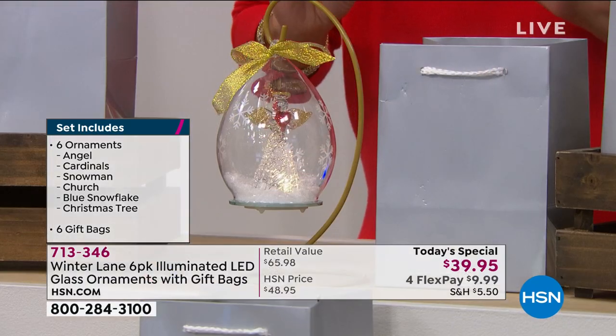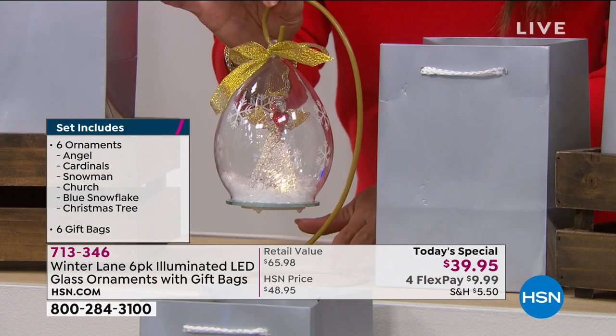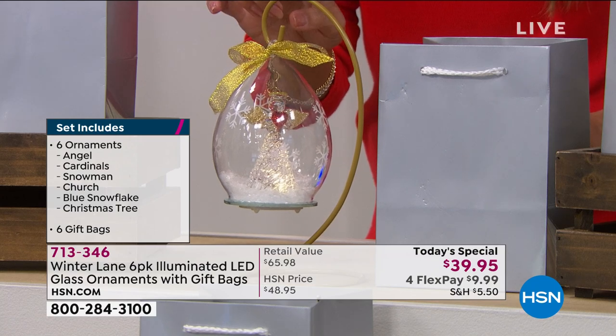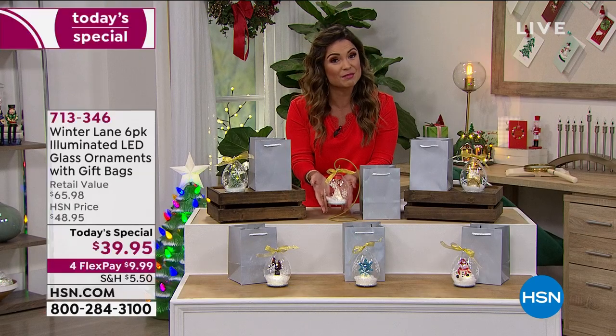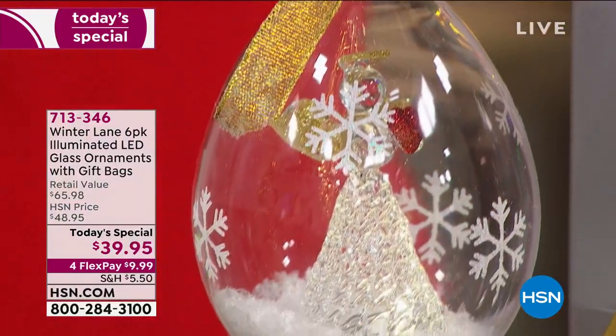The beauty of these too is you can set them on a tabletop. You can put them in your tree. You can hang them. We have actually restocked with these beautiful ornament stands. It's a set of six that you can pick up in the gold, the black, or the silver. So this is a beautiful way to display your ornaments as well. But it's full freedom in how you want to use these.